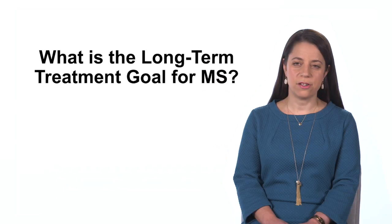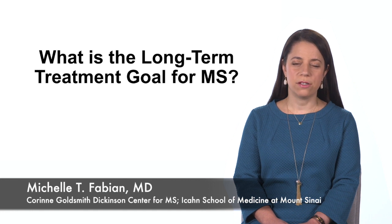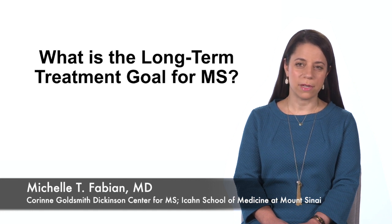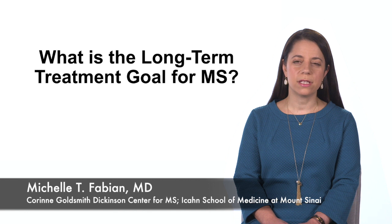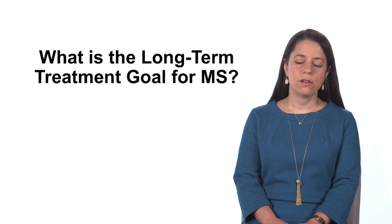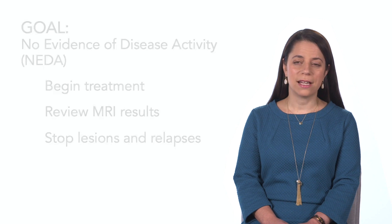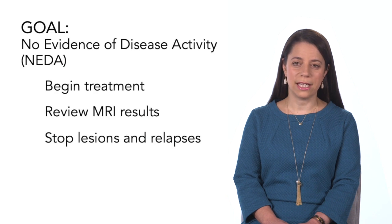When we have a patient that we think needs a medication for MS, what I do is I talk to them about the goal of treatment. It's interesting. Before we had many treatments out, we did not have a clearly defined goal, because if a patient had more disease activity, we did not have many more medications to turn to. So now, though we have so many medications in our toolbox, we actually have defined a goal. It's called NEDA, no evidence of disease activity.